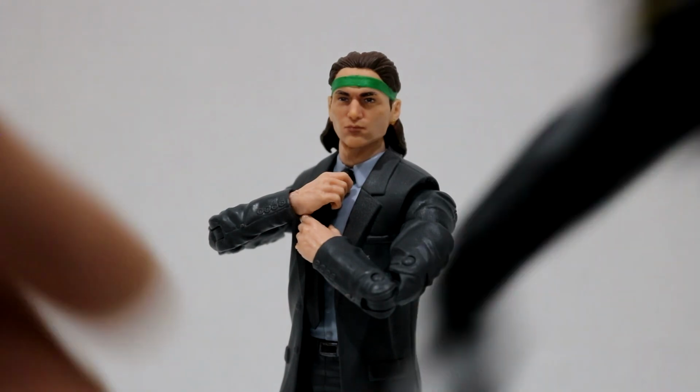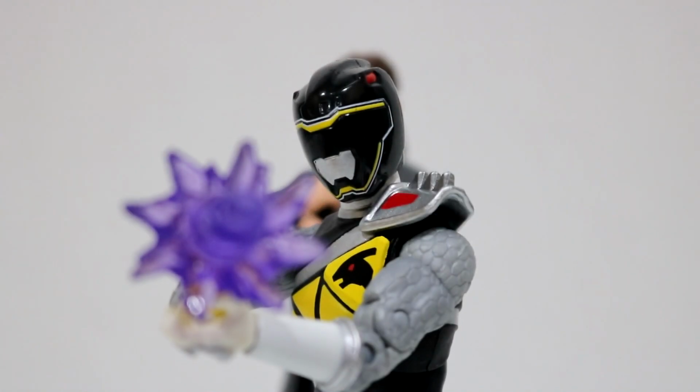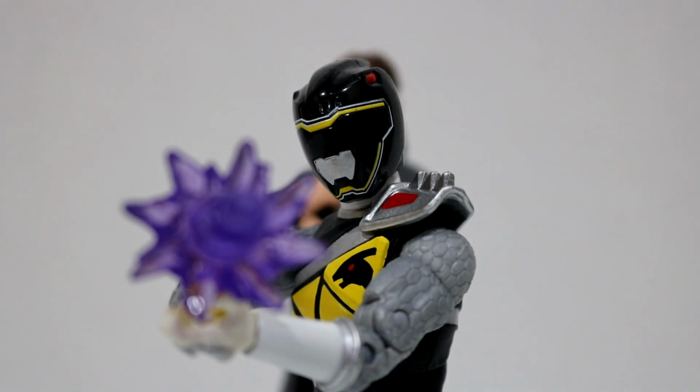First of those being the Target exclusive Dino Charge Black. Now, in my opinion, this was a very great figure, and the only thing that kept it from being on the top 10 list was the fact that they're missing paint details that were there on the Dino Charge Red figure.